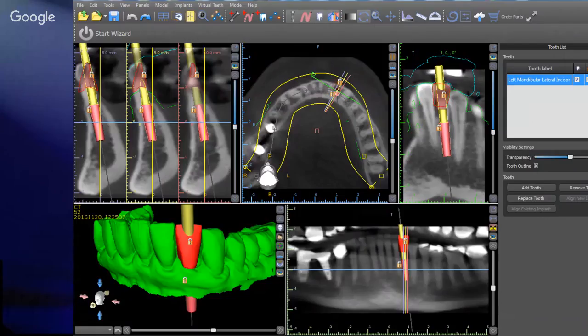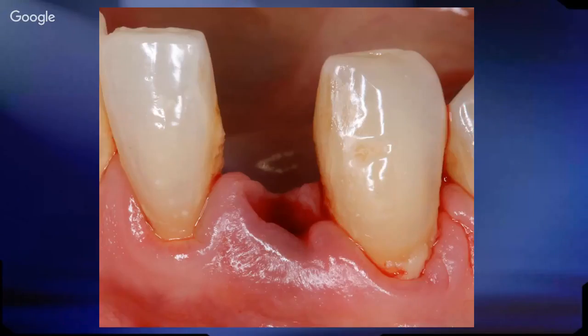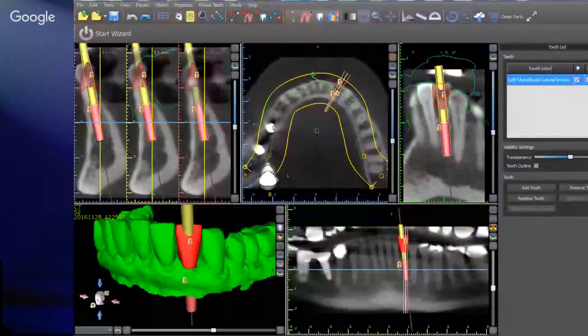So we bring all the data sets into Blue Sky, or Defined Scan, or CBCT, and you can see this is a tight space, and we're definitely wanting to use guided surgery in a case like this, because it really gives us the accuracy that we need to do the case properly. So we bring in the data sets, we plan the implant.